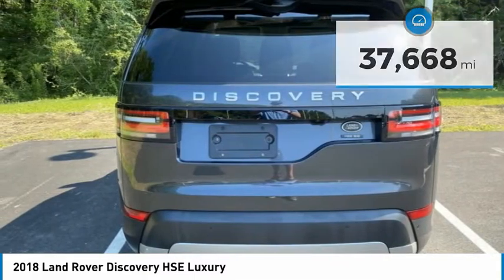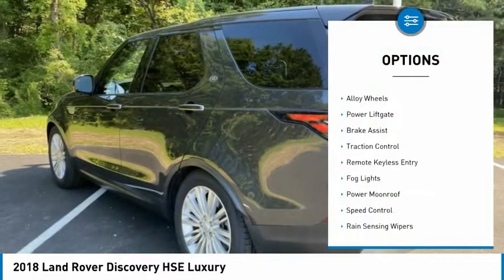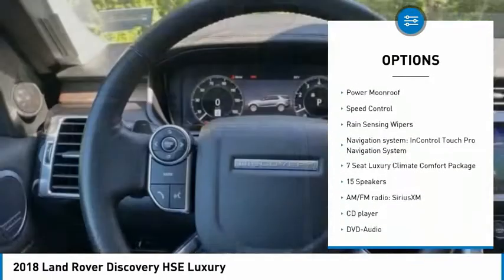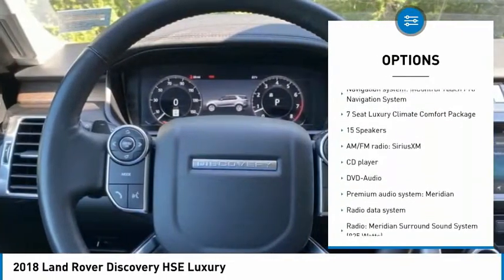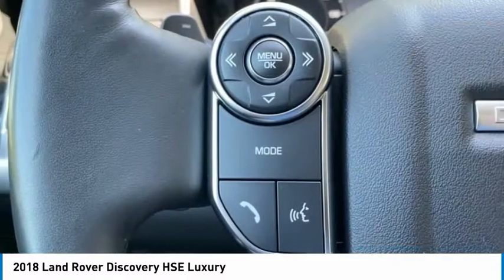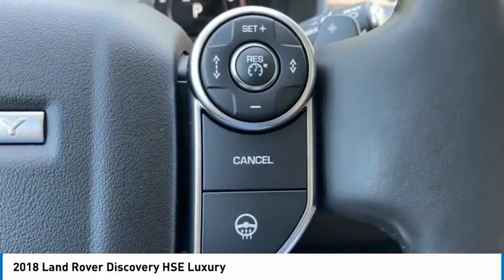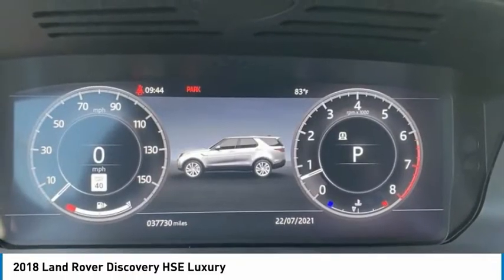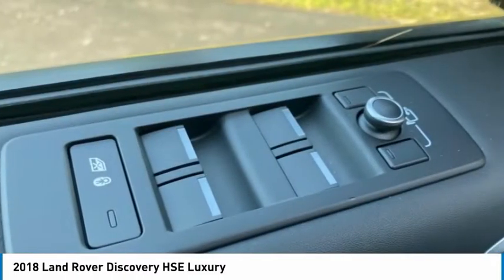Here are some of this vehicle's great options: electronic stability control, alloy wheels, power liftgate, brake assist, traction control, remote keyless entry, fog lights, power moonroof, speed control, rain sensing wipers. Wouldn't you look great in this vehicle? Stop in today and see for yourself.